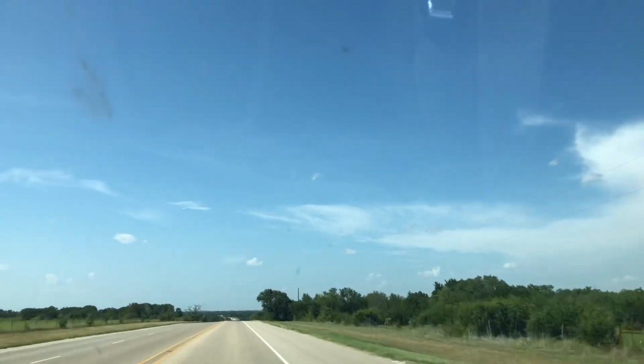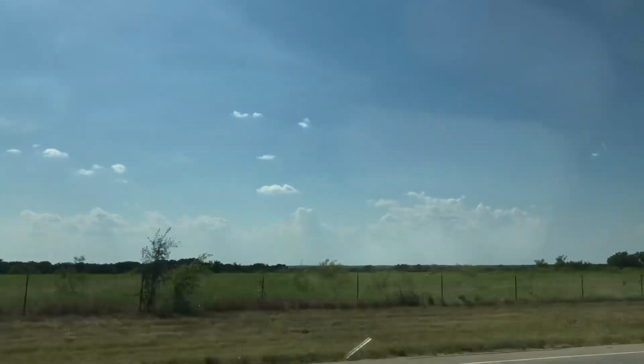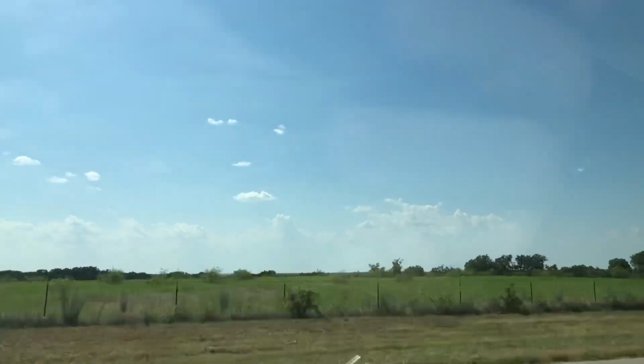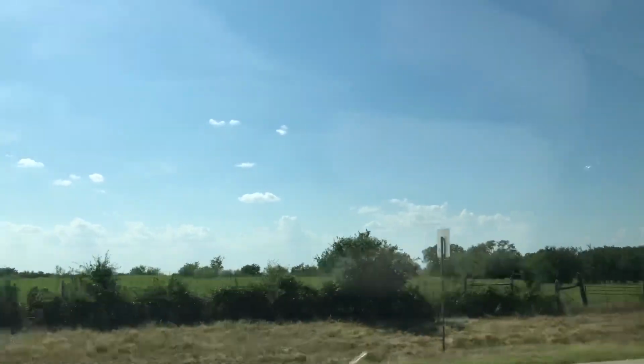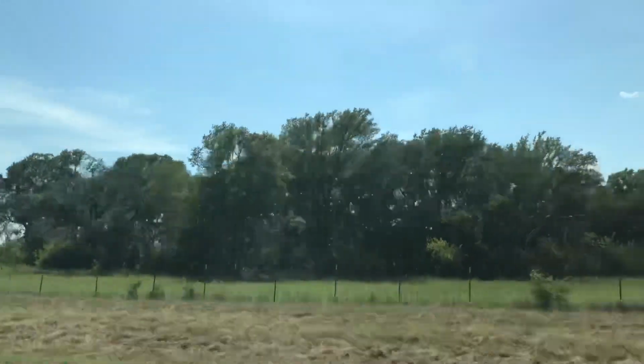Goodness. You know, you can drive across Texas for hours, and I'm literally doing that. Look all the way over there if you can. If you can see way over there. I think that's Abilene, several hours away. Back that way would be San Angelo.